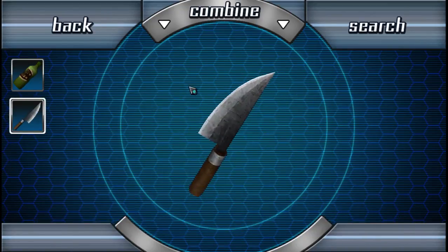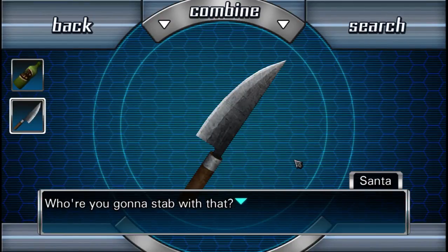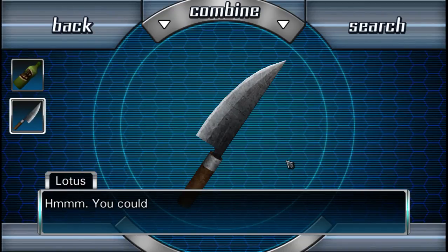Hey, that's pretty clean. So I guess you managed to sharpen the knife, Junpei. So who are you gonna stab with that? No one, dude. You could probably cut something soft with that.